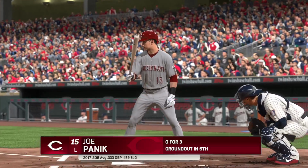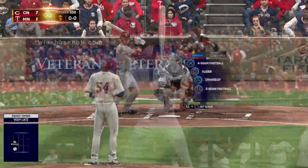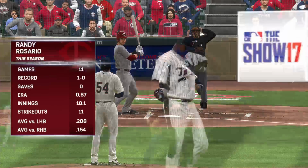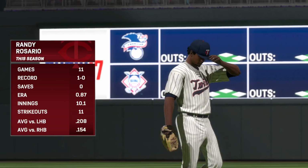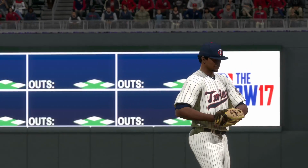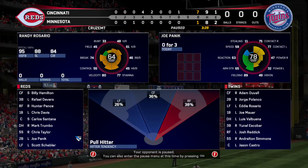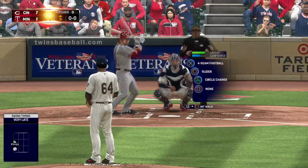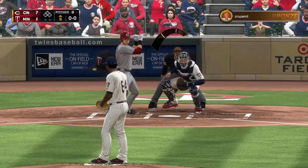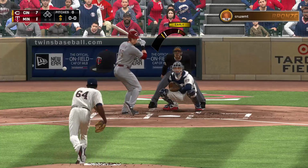Now at the plate, Joe Panik. He'll try and lead things off here in inning number 9. Second baseman, Joe Panik. Randy Rosario comes on to pitch now, hoping for better results than the other arms that they've run out there in this one. This change for the Twins. Now playing center field, number 23, Adam Duvall.